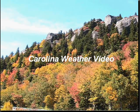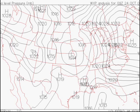And we have a big storm system pulling into our area today. There is a look at the sea level pressure chart from across the lower 48, and we have a developing area of low pressure here in the northern Gulf of Mexico. And that is lifting up northeastward and in our direction.